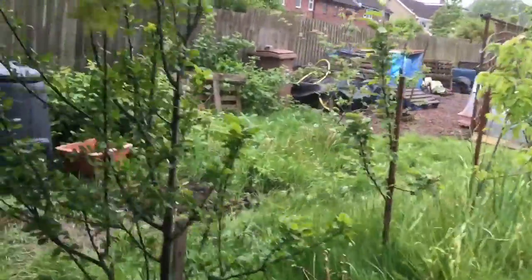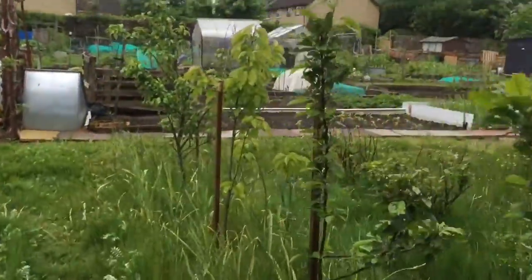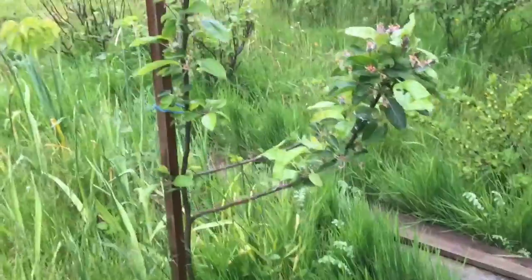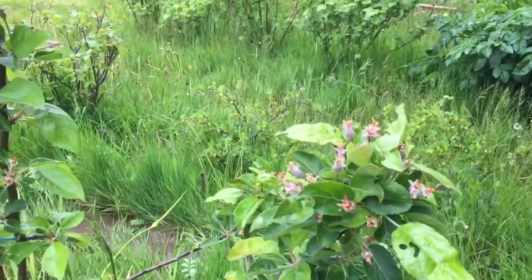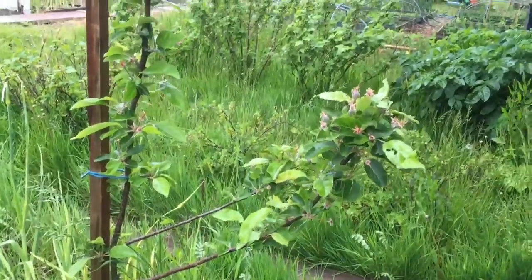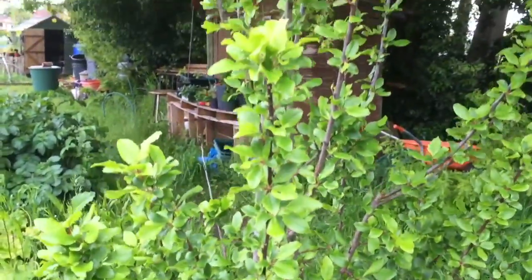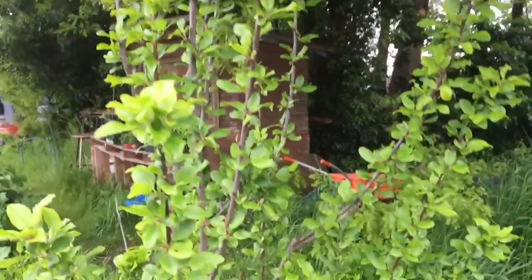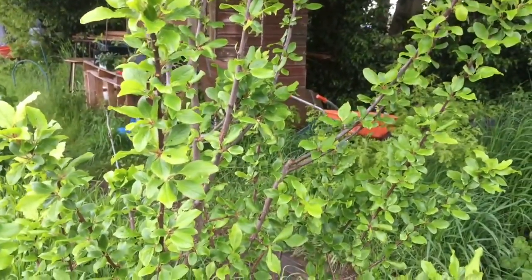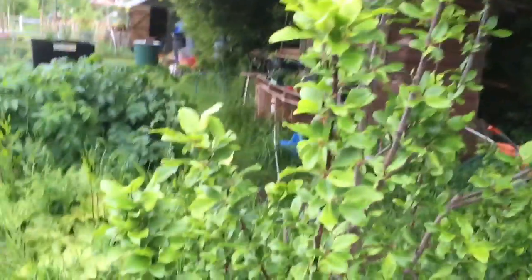I am so pleased with this one over here, the Fiesta, which is the one I started from, getting the Fiesta grafted on. That is just laden with apples. I'm obviously going to have to support that, because it's going to get that heavy, it'll snap the branch. Though I had a lot of blossom on this pear tree, there doesn't seem to be any fruit on it, but I'm not too disappointed because I'm quite pleased that it's actually survived the move.